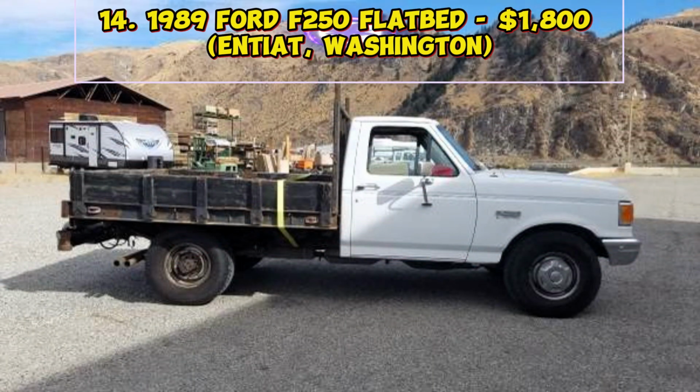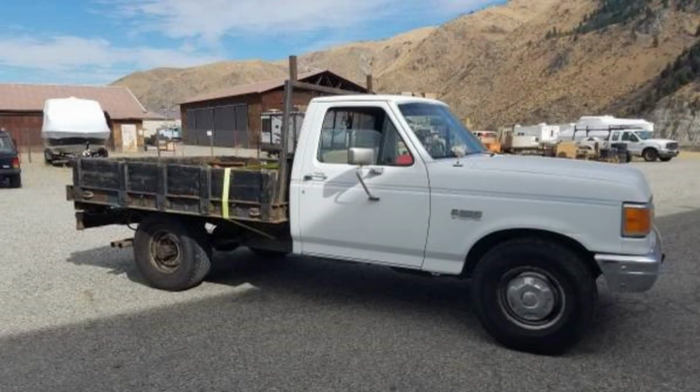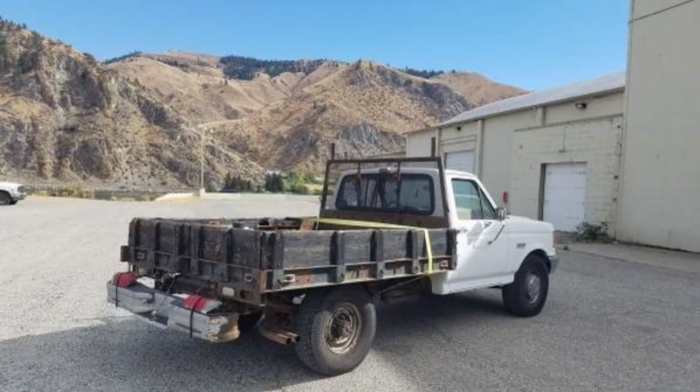14. 1989 Ford F-250 flatbed, $1,800, Antioch, Washington. This 1989 Ford F-250 flatbed is powered by a 351 Windsor V8 engine and automatic transmission. Priced at $1,800, it has 68,000 miles and a clean title.